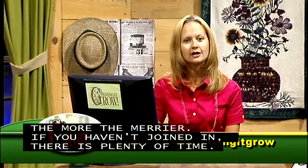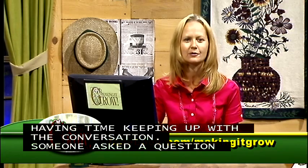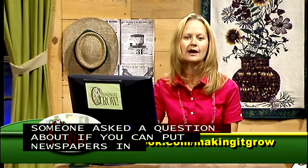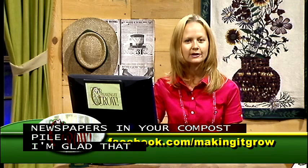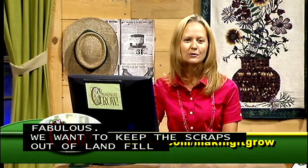But someone asked a question about whether you can put newspapers in your compost pile, and I'm so glad that question came up because composting is fabulous. We want to keep those scraps out of the landfill, and you can actually make something useful. It's going to help your garden to hold nutrients better and to hold moisture better, so it's an all-around win-win situation.